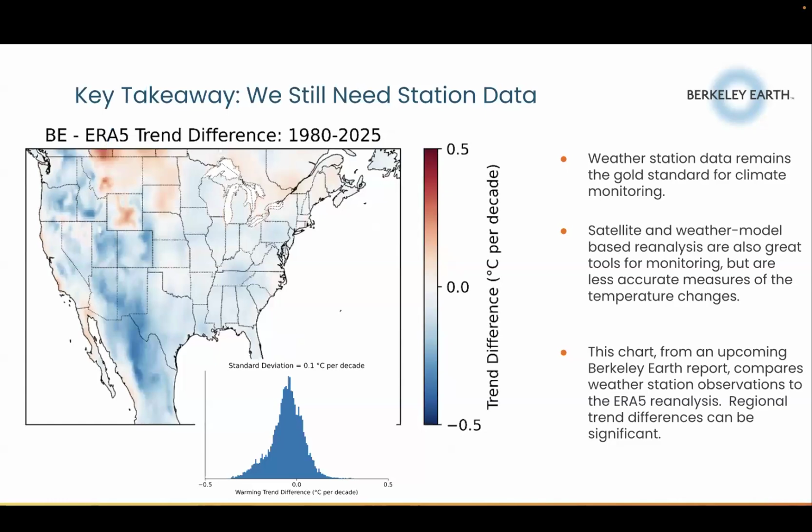But ERA5 also has issues with local and regional warming trends. So this is a map now of the trend difference over the last 50 years. Areas shown in blue are areas where ERA5 overestimates the local warming trends compared to what weather stations show. Areas in red are places where it underestimates it. And this is telling us that even though we have these excellent reanalysis products, which are very useful for many things, we really need weather station data as the gold standard for understanding temperature change on the ground.